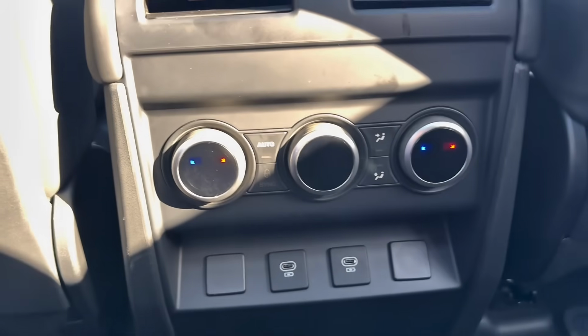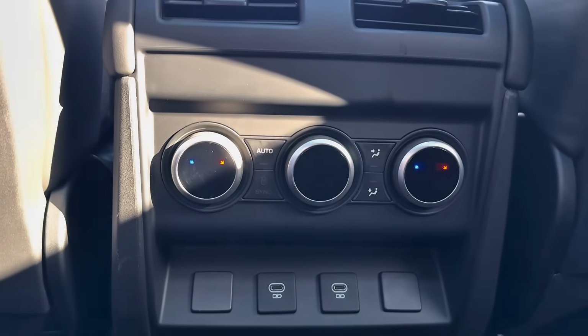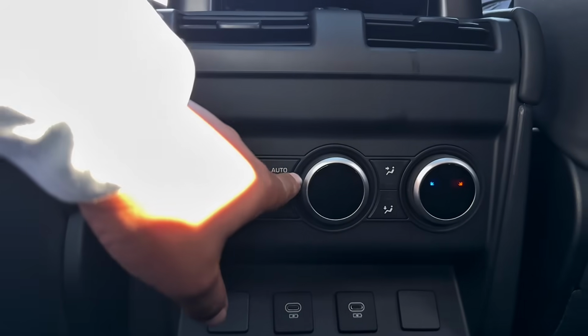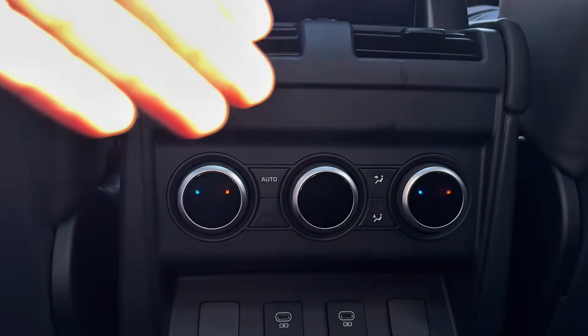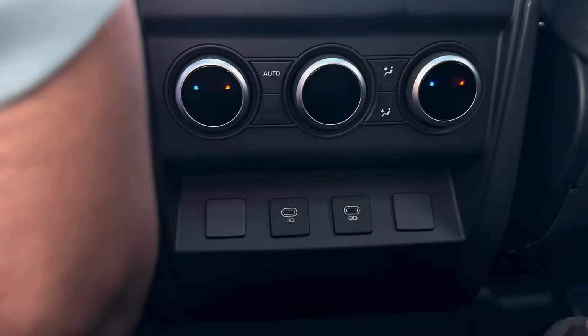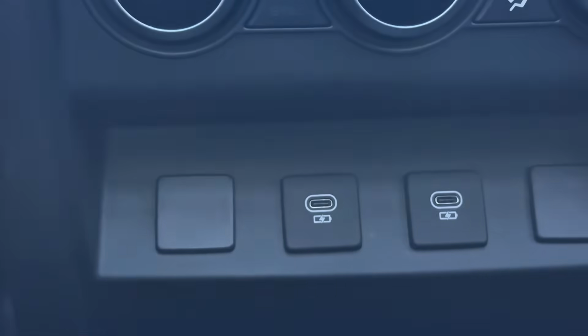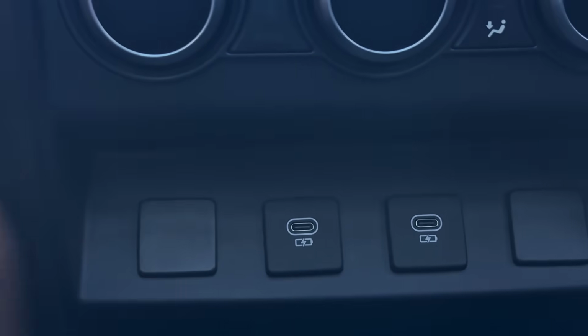Obviously, we all can't drive this car. Some people have to sit at the back as passengers, but you'll be pleased to know that you've got your own temperature controls at the back, as well as 2 USB-C ports where you can charge your phones, tablets, or any other device that you could be charging en route.